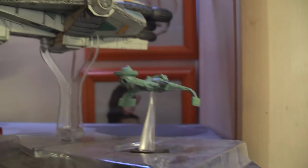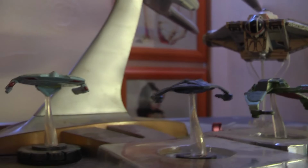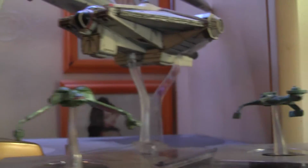That's just from Star Wars Rebels from the game. I've got a few little miniature ones here, as you can see. There we go. Jem'Hadar attack cruiser. I think the little Federation ship there. More Klingon, the D7. So there we go. So let's move down into the glass cabinets now.